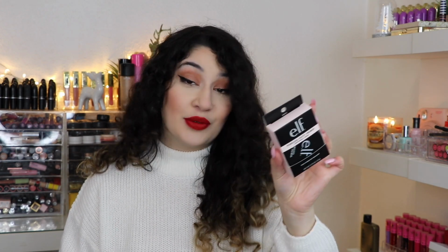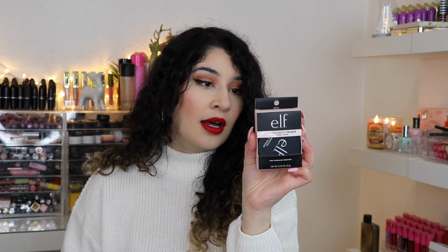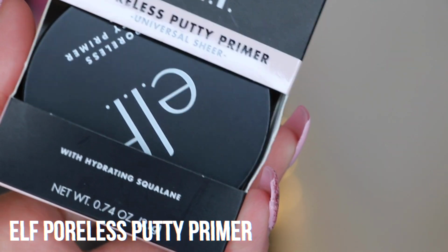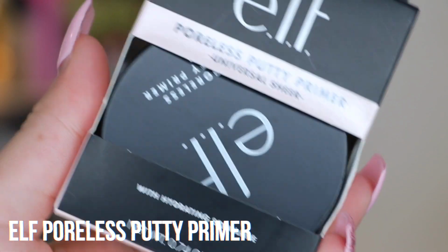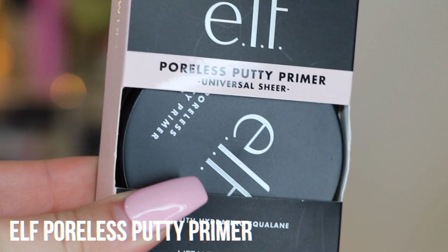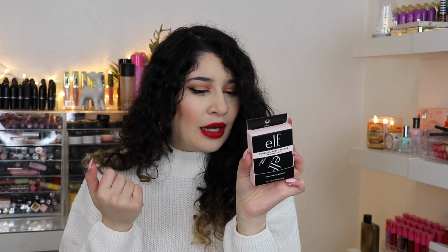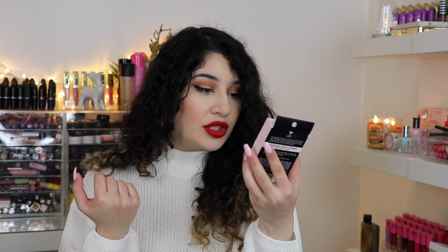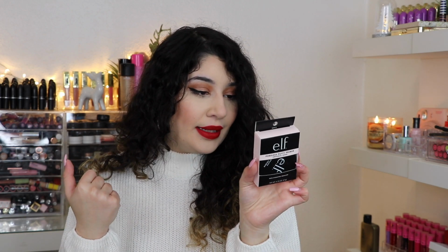Oh my god. I picked up the e.l.f. Poreless Putty Primer. So everyone and their mum has this. I don't have it, so it's my first time buying it and gonna try it out. So it's a primer, but it's, I'm assuming, a silicone feel or putty formula, and it just says that it's with hydrating squalene, which, yeah, sounds good to me. If it's hydrating, I'm all about it.